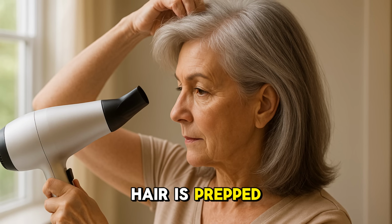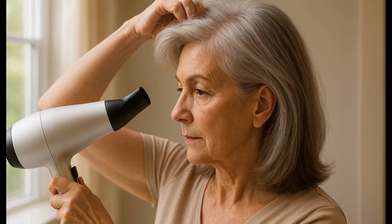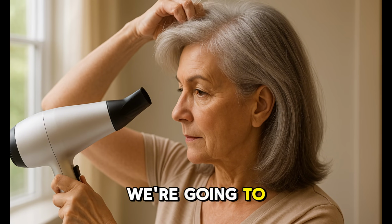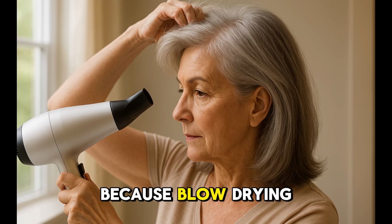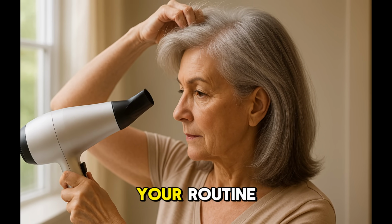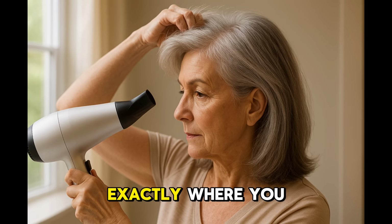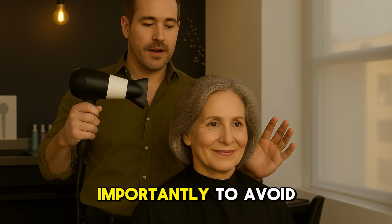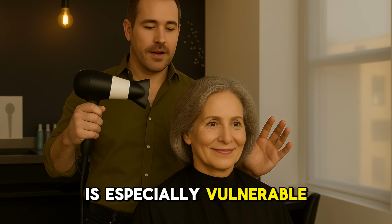Now that your hair is prepped and your products are in all the right places, it's time to dry your hair. But not just to get it dry. We're going to dry it with intention, with care and with volume in mind. Because blow drying isn't just a mechanical step in your routine, it's a chance to shape your style, to build volume exactly where you want it. And just as importantly, to avoid heat damage, which fine hair is especially vulnerable to.